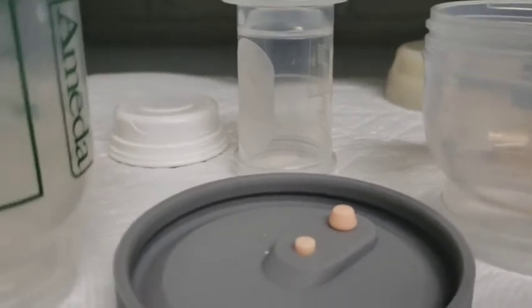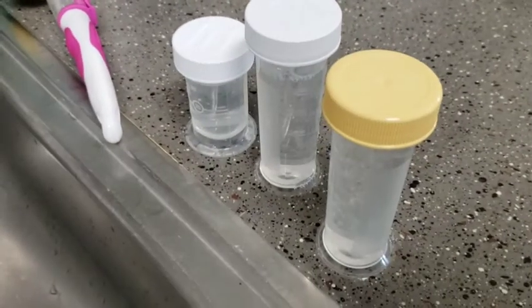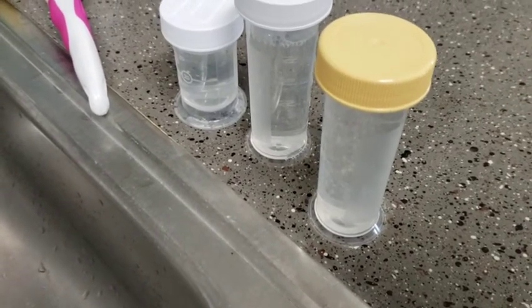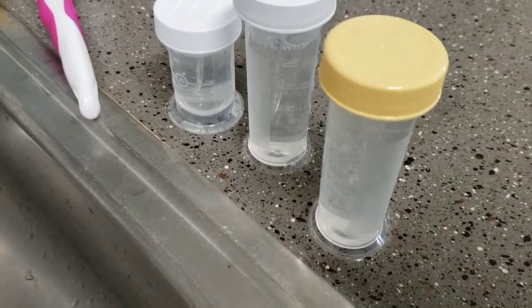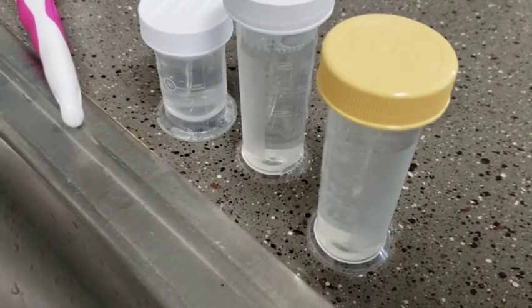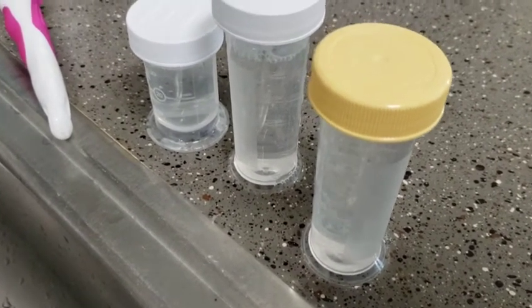Everything. So I'm letting these soak right here. I put soap and water in them first, and then, as you guys just saw, let them dry out. Then I wash it again, and then I sterilize it in the hot boiling water. You guys may have seen a video about that, but I'll go more in depth about what I do, but I hope that makes sense.